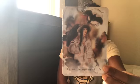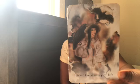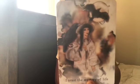Oh, and here we go again. So this is words of affirmation for you guys. This words of affirmation says, "I trust the mystery of my life." If you can see, there is a huge moon in the card. There are birds flying around her, specifically crows, one on her shoulder and one going up towards the moon. You can look around her, it's kind of disordered. And the way that she's looking out into the open is almost like she's seeing nothing, like she's blind.